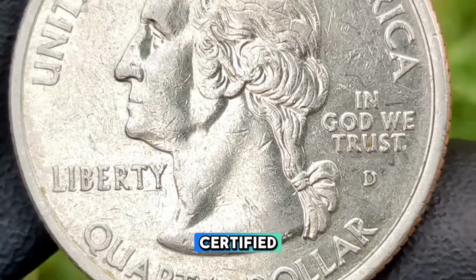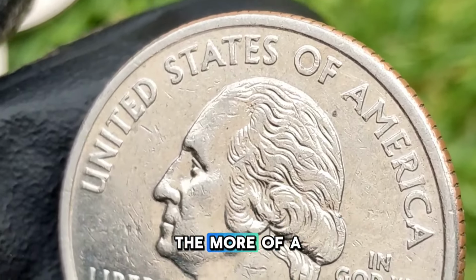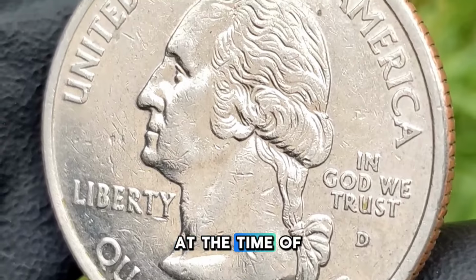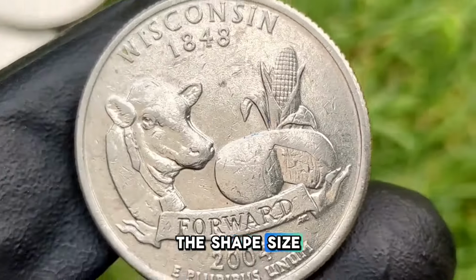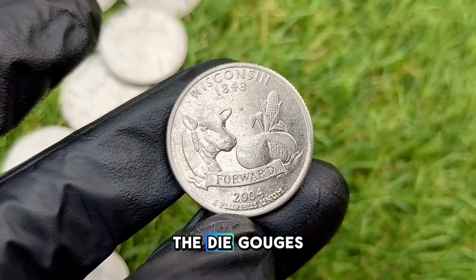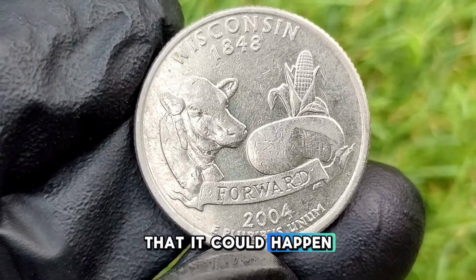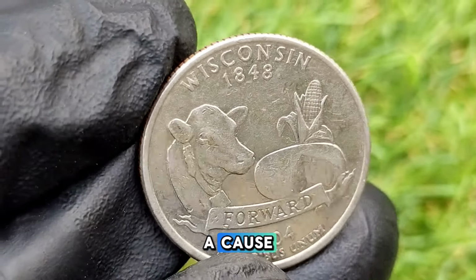Thousands of coins were certified from AU to MS-68, and the higher the grade of the example, the more of a premium one could get for the coin. The question that plagued many at the time of the discovery still persists. What caused the variety in the first place? The shape, size, detail, and placement of the die gouges are too perfect for coincidence. While it is possible that it could happen accidentally, chances are that a die problem striking incident is not a cause.